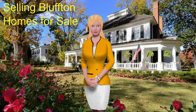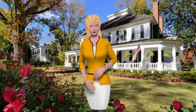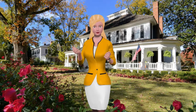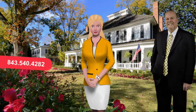Creating good curb appeal is a top tip for selling your Bluffton home. Potential buyers judge your home before they even enter it. Make this first impression count. Plant flowers, mow the lawn, clean the roof and gutters, address your mailbox, shine up your front door hardware, put out a welcome mat and make small repairs that you have been putting off.